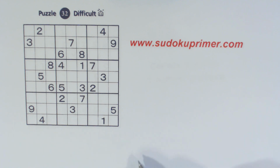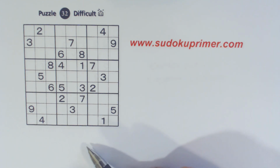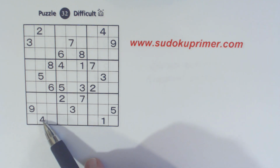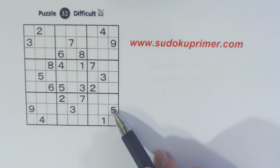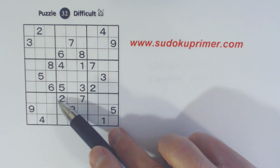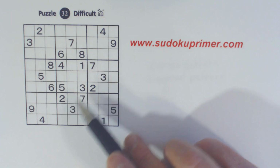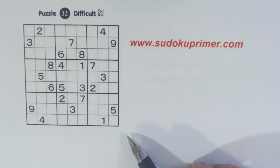Well, the diagonal pattern is anywhere where you have two numbers kitty corner from each other, like this 9 and 4 here, this 1 and 5, even this 2 and 3, or this 3 and 7 here, the 3 and 2 here. And I picked this puzzle to illustrate the diagonal pattern because there are lots of diagonals in it.